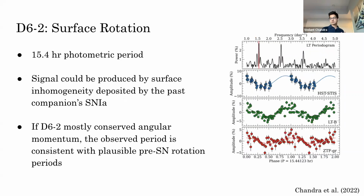So in addition to this circumstellar material, the second main observation that we made about D6-2 is what we think is a signature of surface rotation. And this was quite a serendipitous discovery. We were in fact ready to submit the paper. And then one of our collaborators, Boris Gänsicke, just sent us an email saying, I think I see something in the light curve of this object from the Zwicky Transient Facility. And it was this hint of periodicity. And so we went out and got more data on the star.